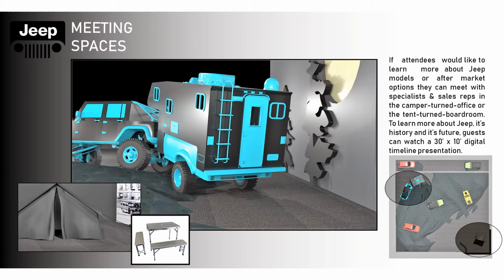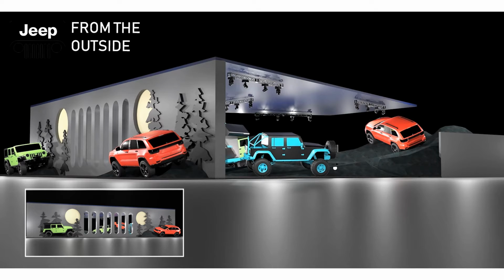To learn more about Jeep, its history, and its future, guests can watch a 30-foot by 10-foot digital timeline presentation. As Daryl or Sheila walk the show floor, they would see 2 Jeeps on display in front of the giant wall resembling the iconic Jeep grille and full moon rising over the trees on the back side of the space. And they would be able to look through the cutouts in the grille to get a peek of what's waiting for them on the other side.